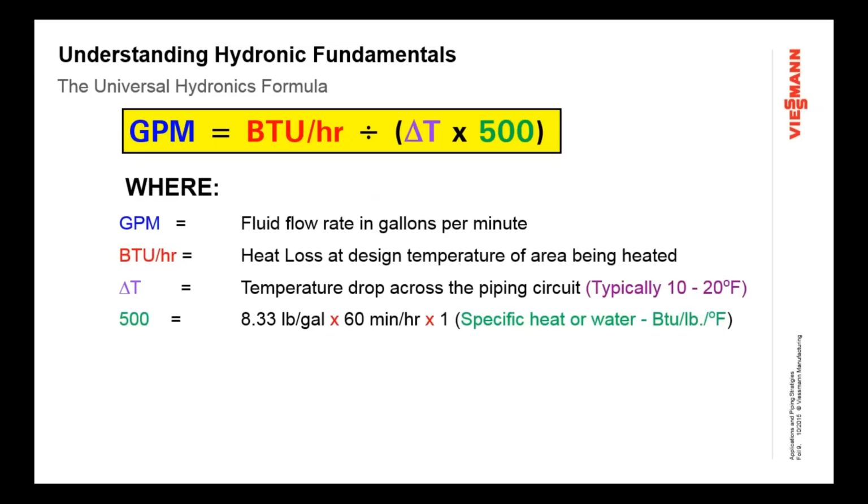It starts out with GPM. That's gallons per minute of flow rate. That's the fluid flow rate through the system. And it's really the crucial element delivering BTUs, because if you're trying to deliver a certain amount of BTUs to a space, you've got to have the right flow rate. If you don't have the flow, you won't be able to deliver the BTUs. Excessive flow can also be a problem, because then you can get velocity noise, and so too much or too little flow is always a problem, but it is crucial to delivering those BTUs.